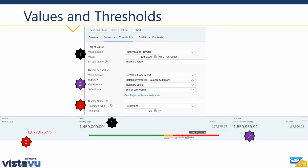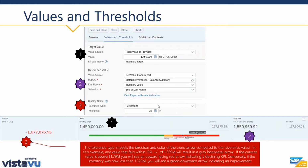And then last but not least, you've got the tolerance. That's where all this trending comes into place as well. So I've got my reference point, and then what happens is I set up the tolerance type. Again, I can set it up with a fixed value or a percentage. This tolerance will then calculate my trend line. So in this case, I've got a target of 1.45, and then I'm going to do a percentage of my total.